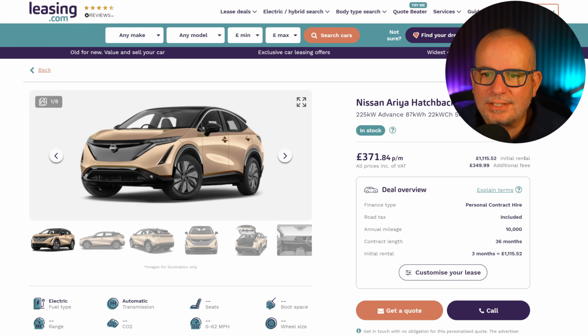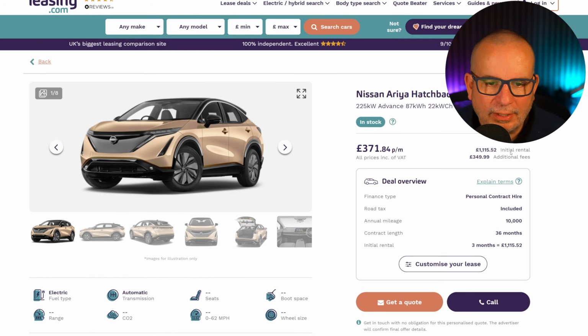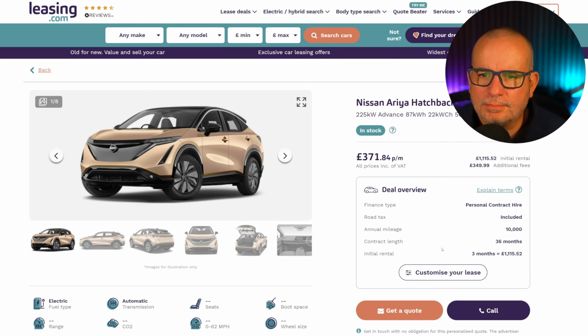Not too bad. A Nissan Ariya, this one's been around for a couple of weeks now, and to me it's just sensational, the value this one provides. Again, we're missing a lot of the stats on this. Must be some sort of gremlin in the system today. £371 a month with about £1,450 up front. This is the Advance. This one's got the 22 kilowatt hour charging. So if you have got the capability to do that at home or at work, perhaps you can take advantage of it. I've also got the all-wheel drive system on this one and the bigger battery. So that's a fairly uncompromising big family SUV. £371 a month, £1,450 up front on a 3-year deal with 10,000 miles a year.